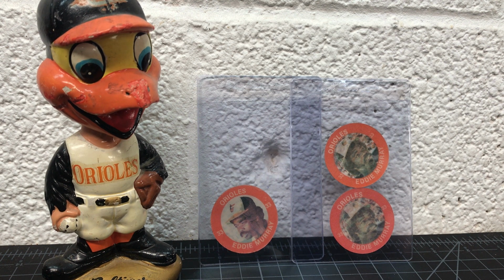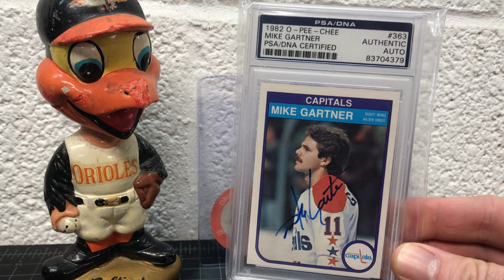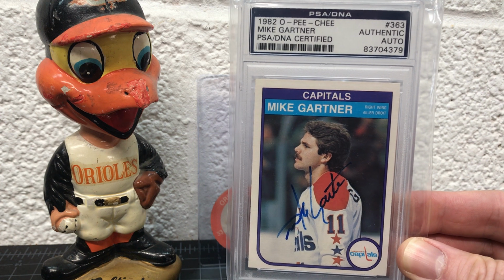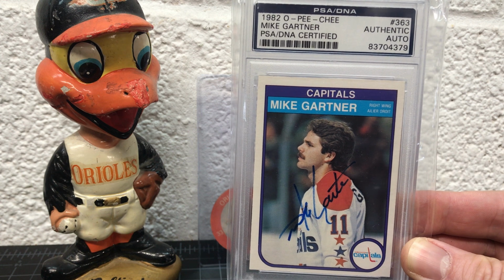So I got some slabs. I got 1, 2, 3. I got 6 slabs. All good stuff. Of course, right? This little hockey love for some of you who are into hockey. Not a ton, but this is a Mike Gartner, not a rookie. This is his 3rd year card, but it's a PSA DNA auto.